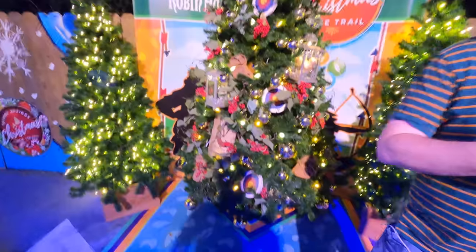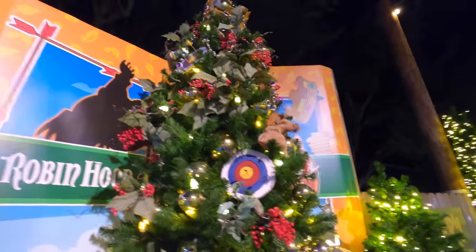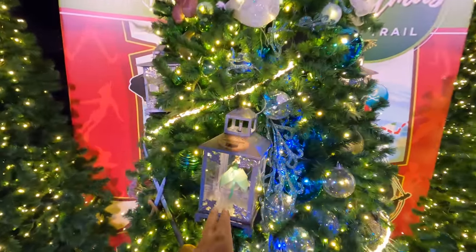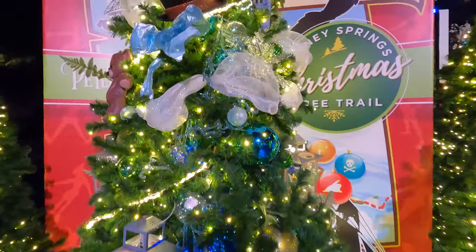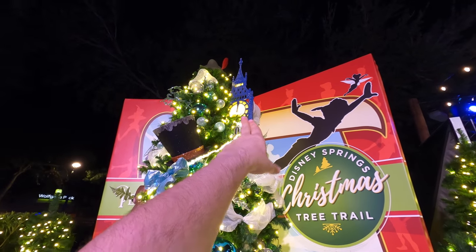And I really like this one because you can see the targets right there where the arrows were shot in, and there are three arrows, and several of them are right there in the dead center. Very impressive, Robin Hood. Next one is Peter Pan. Take a look at this. You can even see Tinkerbell right there inside that lantern. Very, very cool. Going all the way up, you can see that spiraling light, and even, look at that, you can see the tower right there with the glowing yellow inside, indicating the time.